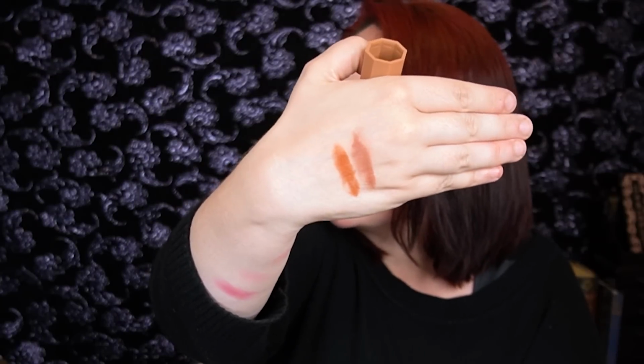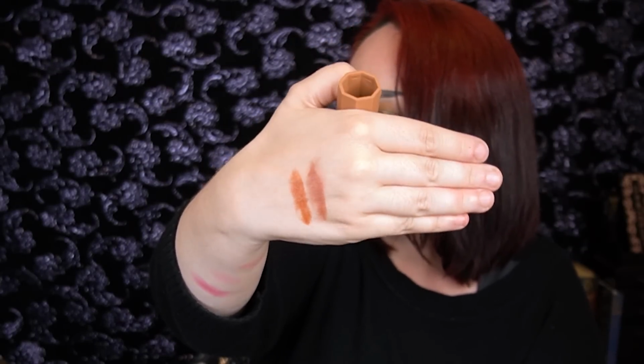The next one we have is from Propa Beauty. And this is the shade Limitless. Yes. And it looks very similar. Let's see how it looks on the skin. On the skin, it definitely looks like it's got more red in it and more of a warm tone. The first one's more of a cool tone.